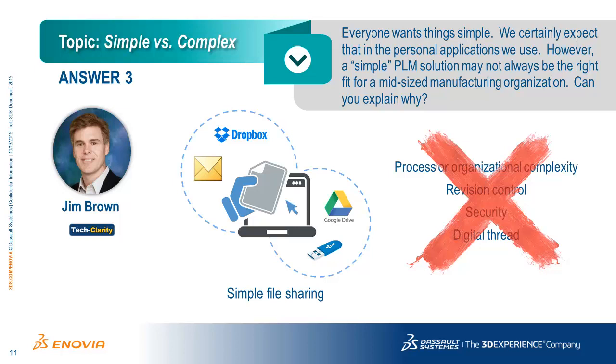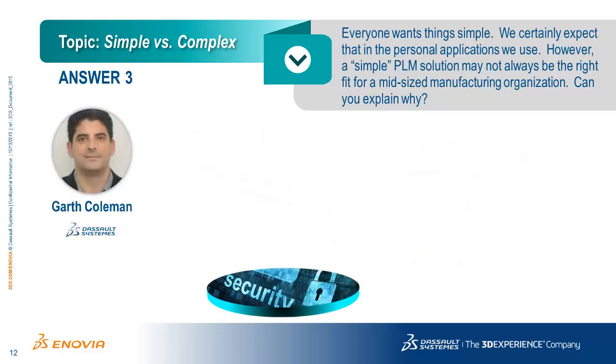Absolutely. I mean, security is a huge thing, and if you look at what we're comfortable sharing in our personal lives, if somebody were to share out an extra photo of me with my Aunt Tilda, maybe that's okay. But if that's the IP for my next new product, not okay. Yeah, I agree with that. Protecting IP is the lifeblood, the jewels of the company.